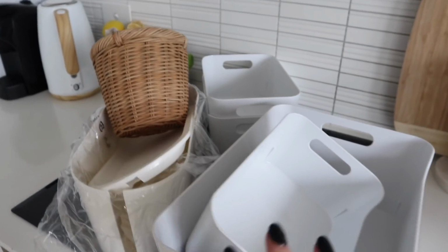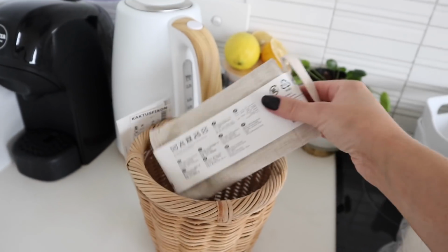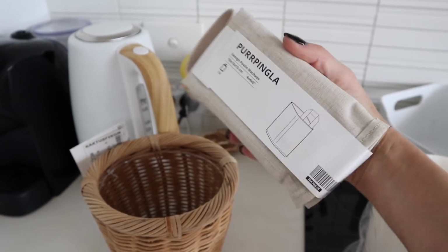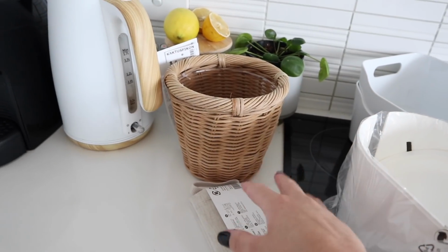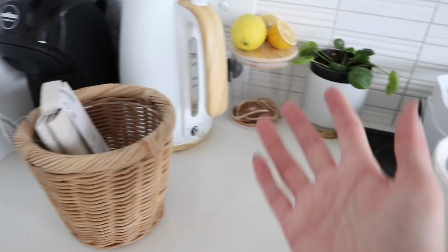This is the stuff that I was saying I got from IKEA. I don't know what I'm doing with these two yet. This is a little hanging basket, which I really liked in the photo. I'll pop it up on the screen here. And then I also quite liked this little basket, so that will probably have a plant go in it. You never know, it might look cute up here with that little plant in it. I don't know, but I'm going to use that for something, just don't know what.